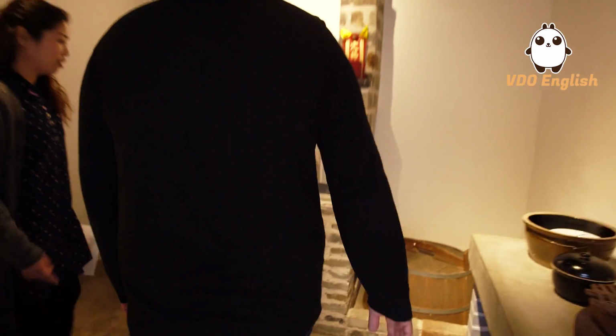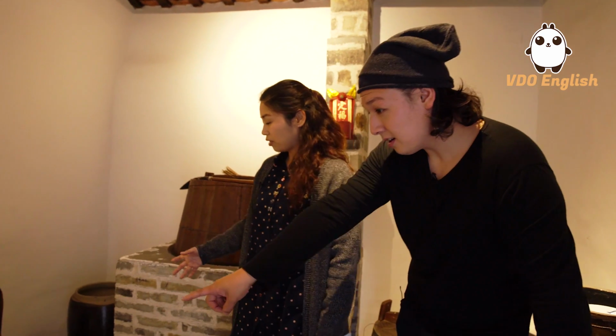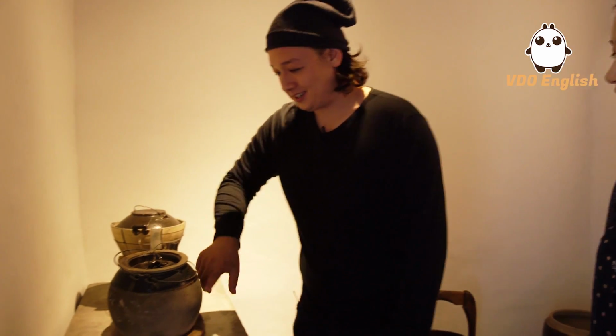Here is the kitchen, and you may see the stoves here. The jar for the storage of food. I grew up and we had one in our house that looked very much like this.